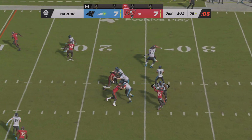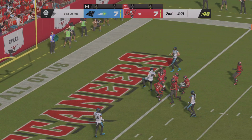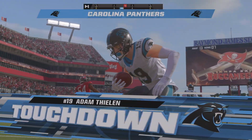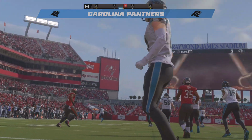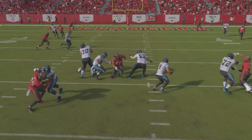From the red zone now, Young. He'll find Thielen working the middle. Touchdown, Panthers. Adam Thielen, a 20-yard touchdown. And the Panthers have taken the lead.